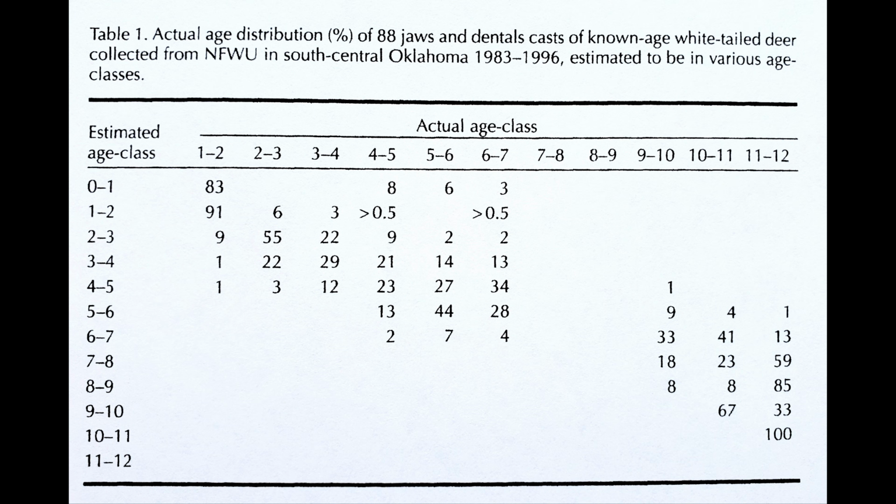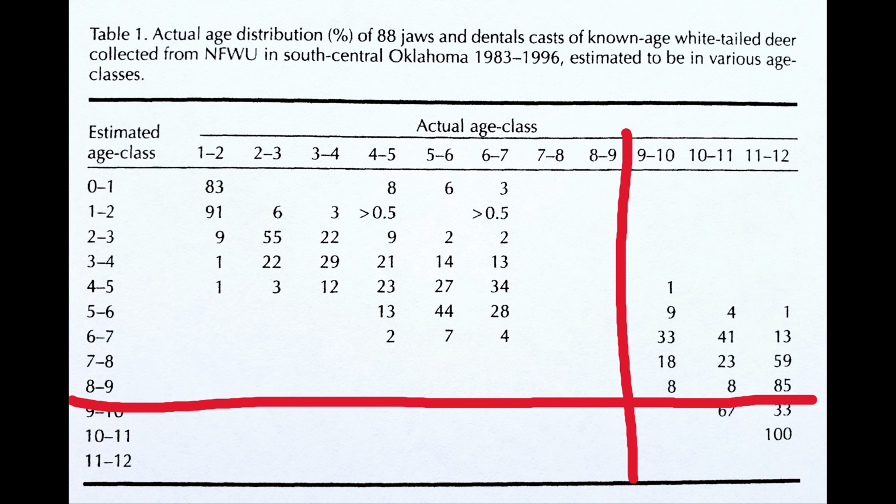Right. Another problem with this paper is sample size. There were no jaws from the 7 or 8-year-old groups, and the 9, 10, and 11-year-old groups were represented by only one deer for each of those age groups. And a final critique on this not-so-perfect paper is that the tooth wear method stops at 8.5 plus, and the study only included those 3 deer that would have been classified as 8.5 plus. But I will say this, the paper also clearly demonstrates that the tooth wear method is not a good approach for nailing down the exact years of a deer's age.